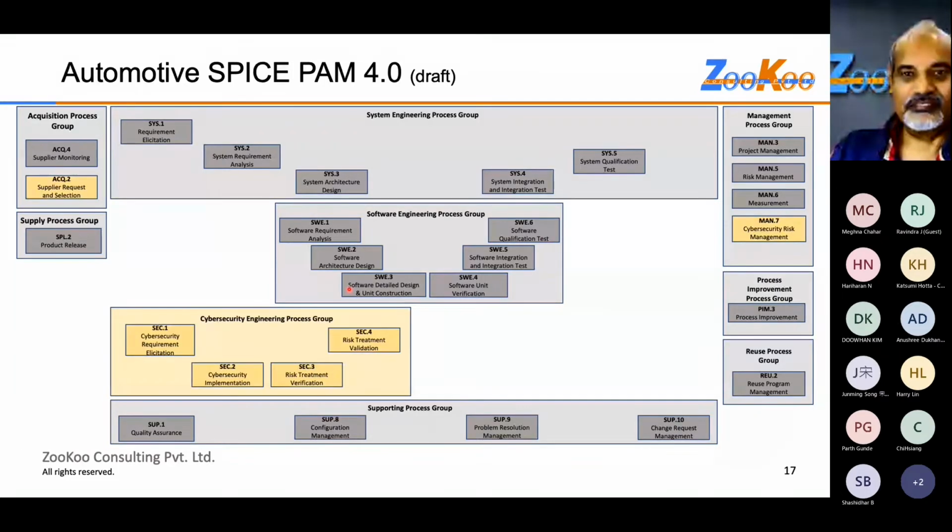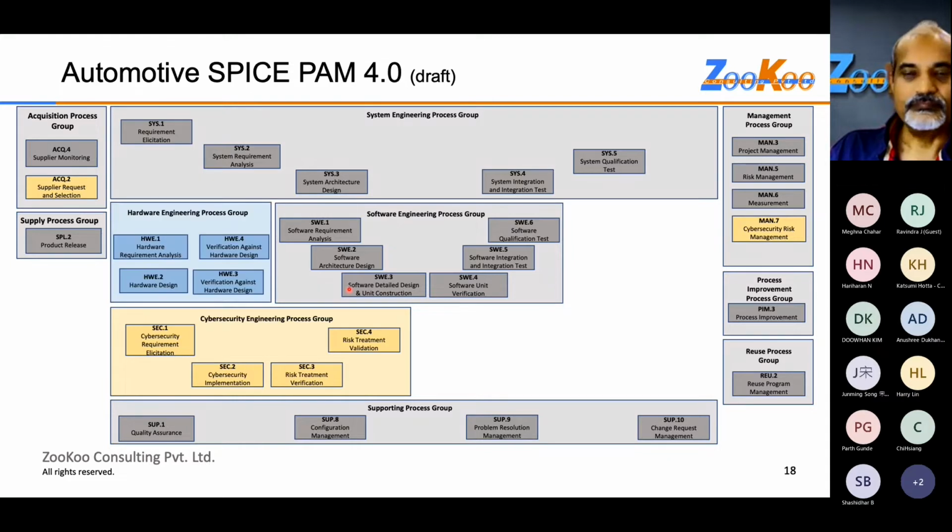And this is the addition of cyber security. Now the cyber security PAM is already available in public. Training is also available, but this is a separate book. Now it will be integrated in 4.0 in the same way. So here supplier request and selection, 4 processes from cyber security, and one is cyber security risk management will be added in 4.0.